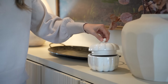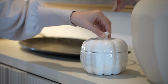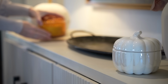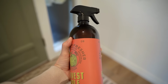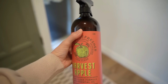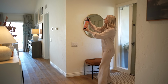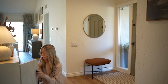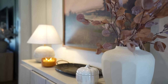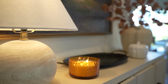Now I'm swapping out some decorative pieces. This is a storage pumpkin. You can hide your keys and any small pieces away in it, and it also acts as a nice decorative piece, and of course a pumpkin candle to refresh the space. I also love having a room spray by the front door. Just if anyone's coming over last minute, I can spray the area and it smells fresh and clean. I hide it away in my front cabinet, and there we have a new fresh look in the front entryway.